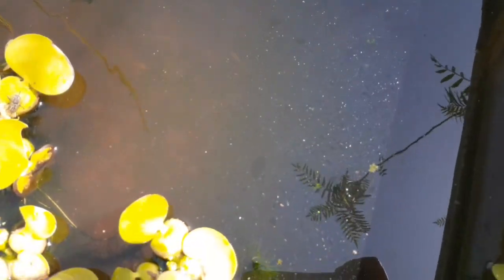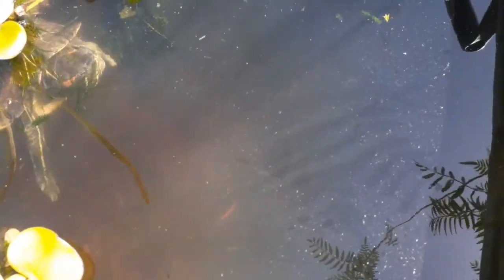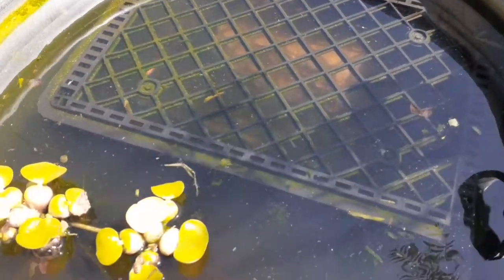Hoping by releasing these minnows into the turtle pond, they'll clean up the algae and eat the mosquito larvae and the leftovers the turtle leaves. I wouldn't be worried about the turtle getting these guys since the rack's right there and they can easily slip through.